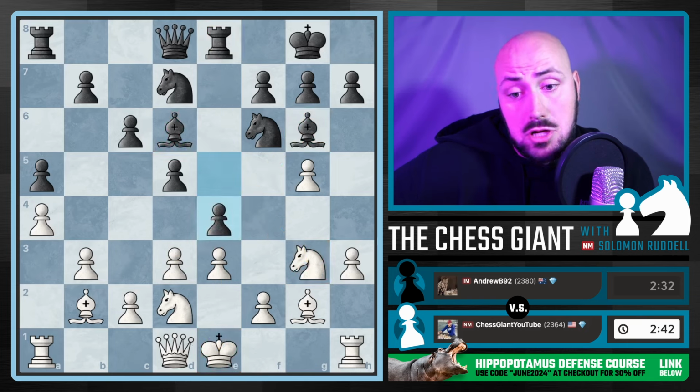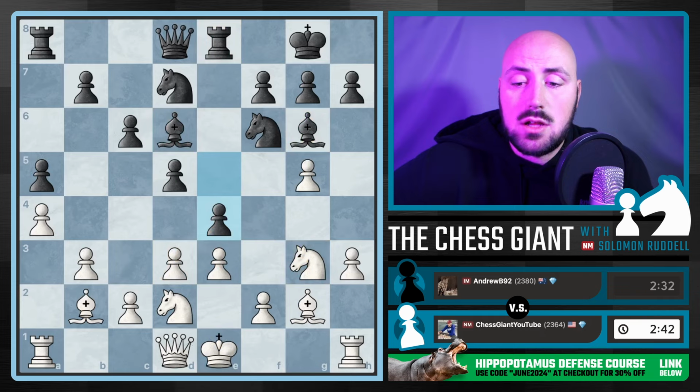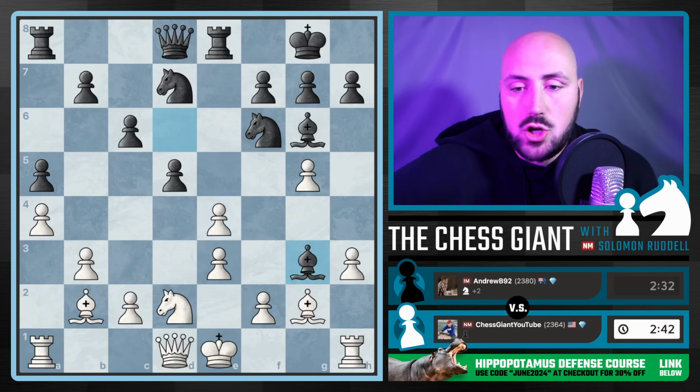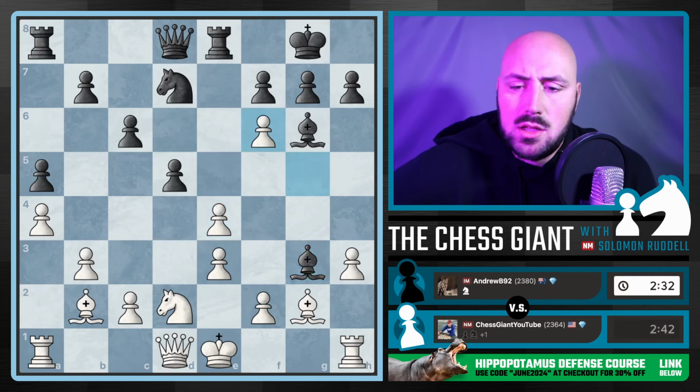Are we losing here? No. The position's dead even. But yeah, I mean, white does have to be careful. I think what we should do here is take the pawn on e4. If black decides to capture our knight, let's take their knight as well. Yeah, I mean, if you want to take the pawn, we'll take your bishop.